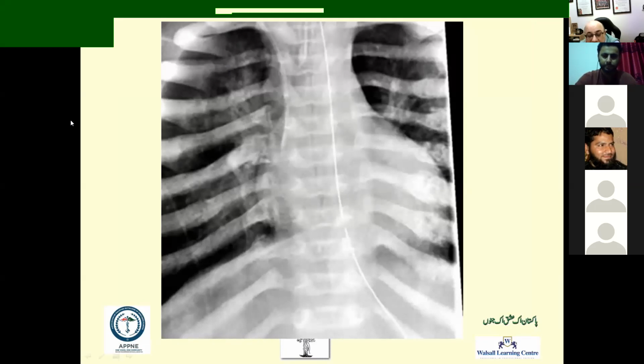What test are you going to do for a non-accidental suspicious injury? What are you going to do? Skeletal survey. Very good. You have to do a skeletal survey. Okay, in it you look for fractures of the long bones, ribs, and skull.